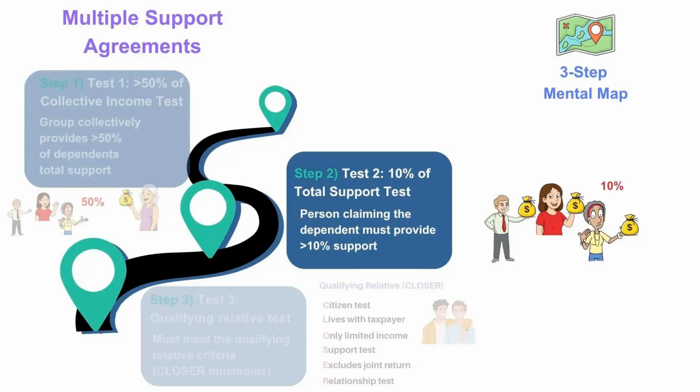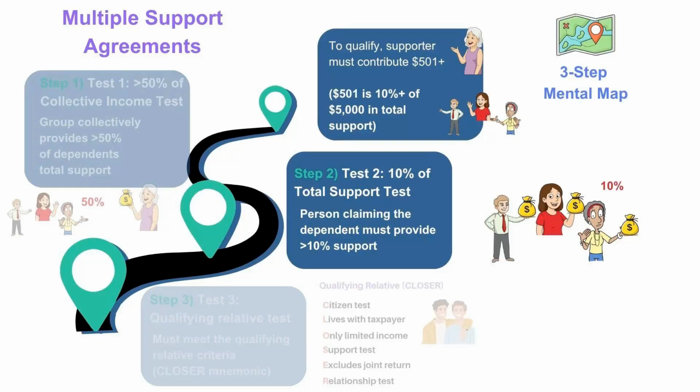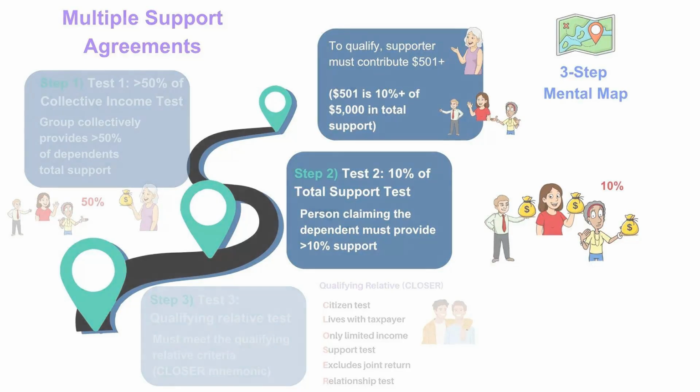So step 2 is our second test, which is the 10% of total support test. All right, so now that we have determined that more than 50% of the dependent's support is collectively provided by others, we must now move into step 2 and narrow our focus on the people supporting her, because they're the ones that are potentially claiming Linda as their dependent and receiving the tax benefits on their tax return. So in order for one of these people to claim Linda, they must provide more than 10% of the group's total support. In this case, if they're providing $5,000 as a group to Linda, that person must provide $501 or more to move into step 3. Right, must be greater than 10%.